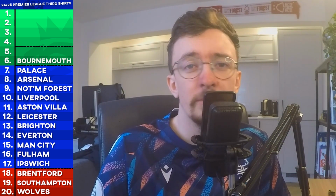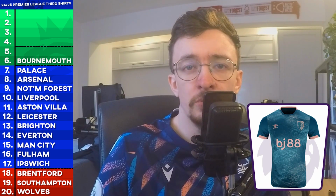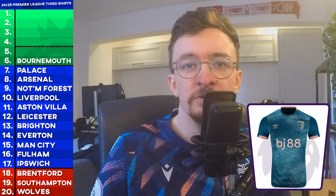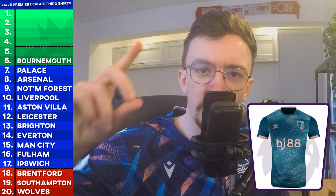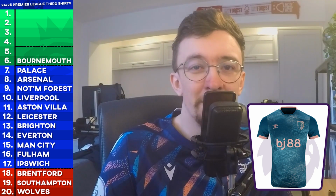And then in 6th place, I've got Bournemouth. Bournemouth and Umbro have absolutely cooked here. It's a very classy looking shirt. It's a turquoise and pale gold colourway that features a rhombus pattern throughout the body of the shirt. The patterns seen throughout the shirt are inspired by the natural textures and elements that can be discovered by exploring Bournemouth's coastline. The second coastline shirt. Let's go. The sleeves of the shirt look quite plain in comparison, which I'm not a fan of, but the design on the body is brilliant, so I'm kind of giving them a pass for this one.